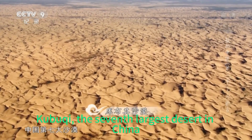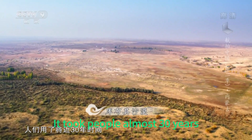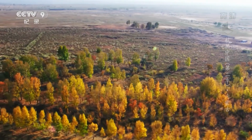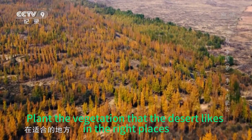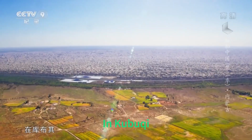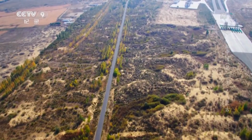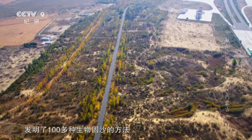Kubuqi, the 7th largest desert in China. It took people almost 30 years. Finally learned to get along with it. Plant the vegetation that the desert lacks in the right places. In Kubuqi, people have domesticated more than 1,000 drought-tolerant, salt-tolerant species, plant seeds, and invented more than 100 methods of biological sand fixation.